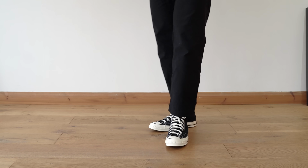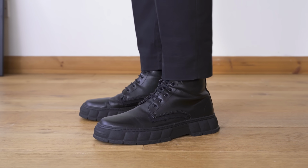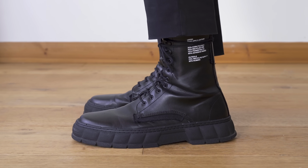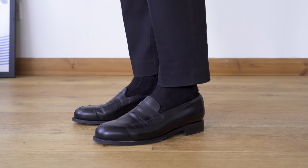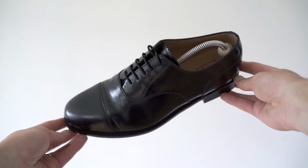In the colder months, I normally wear a black combat style boot. I like the edginess they add to an outfit. They still look smart, and again, they go with everything. And for smarter occasions, you can never go wrong with a black loafer, and for very smart occasions, I normally wear a black Oxford shoe.